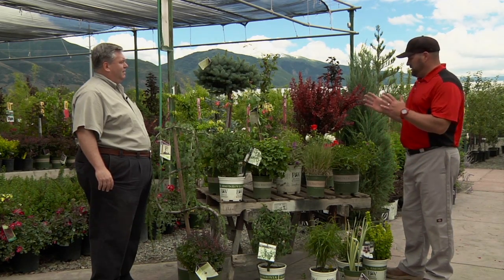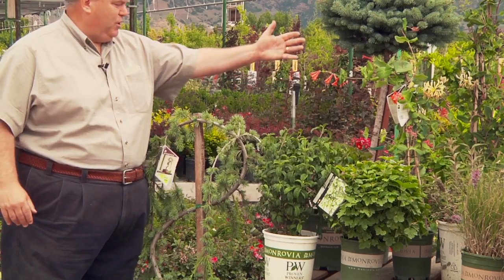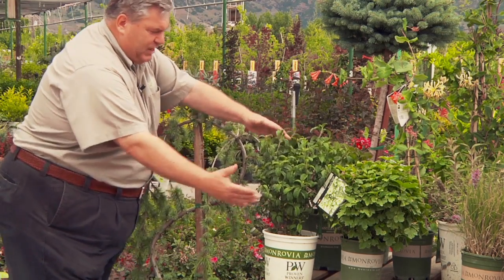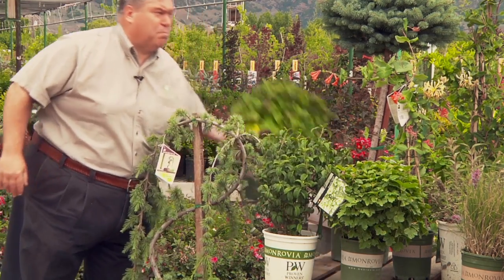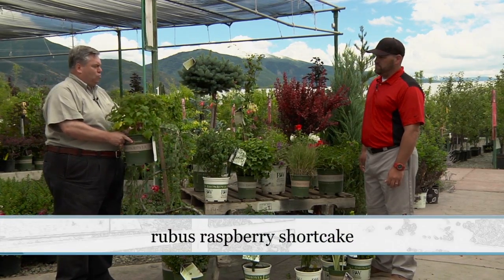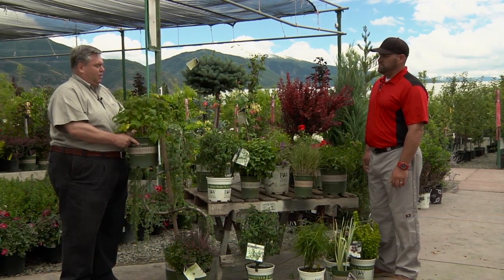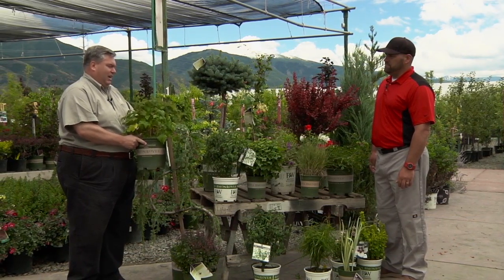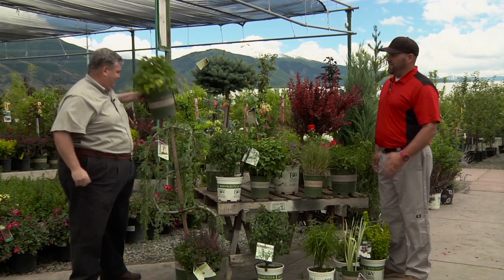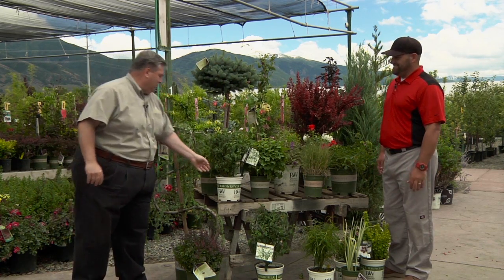Give me some of your favorites. Absolutely. You have colorful shrubs, you have vines, you have plants with texture. One of my favorites is this brand new introduction. It's called Rubus Raspberry Shortcake, and it's dwarf. Only gets about 2 to 3 foot tall by the same spread. It's thornless, it doesn't sucker, and it produces raspberries. Are they good raspberries? Do they taste good? Absolutely. Its parentage comes from Bear Lake up in Utah.